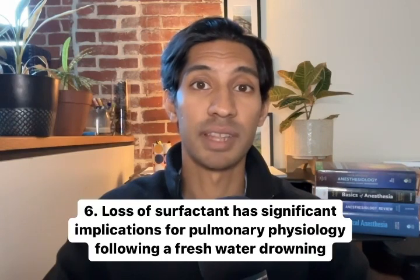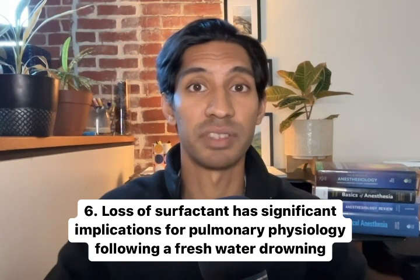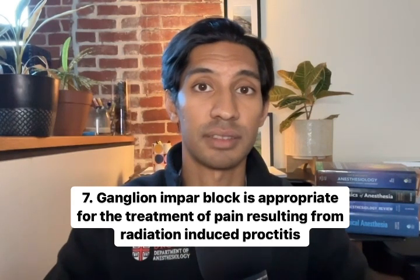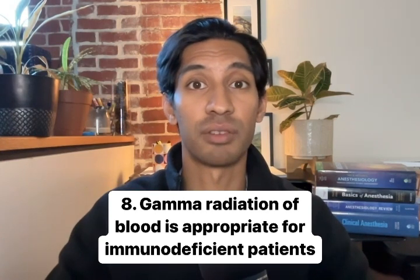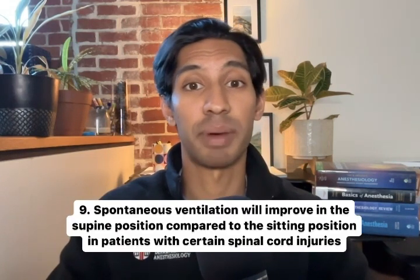The next point is that a loss of surfactant is a complication of freshwater drowning in terms of pulmonary physiology. Next, the ganglion impar block is a good treatment option for radiation-induced proctitis. Next, gamma radiation is appropriate for immunodeficient patients to prevent graft versus host disease from a blood transfusion. And finally, spontaneous ventilation will improve in the supine position compared to the sitting position in certain spinal cord injuries.